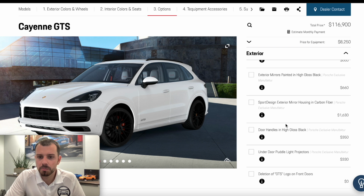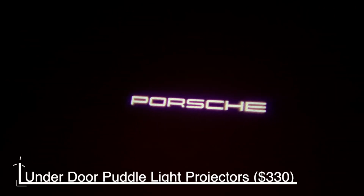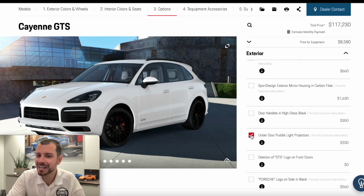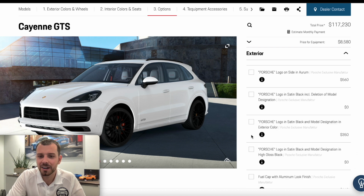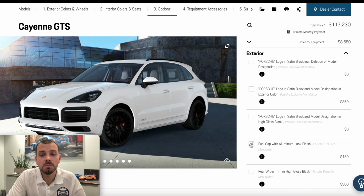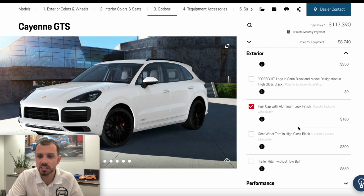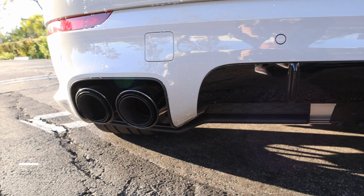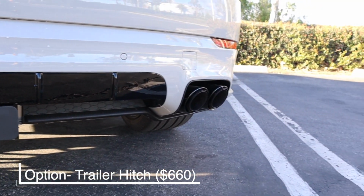Door handles in high gloss black. I am gonna get these under door puddle light projectors, so it's really cool. It projects Porsche right down onto the ground. Love that option. Keep going. I don't need Porsche on the side of my car. Don't need any of that. Aluminum look finish fuel cap. Yes, sir. We're gonna get that puppy for $160. Now the trailer hitch, I'm not gonna add it for today's build, but it's something that I would recommend if you plan on towing anything with your Cayenne.